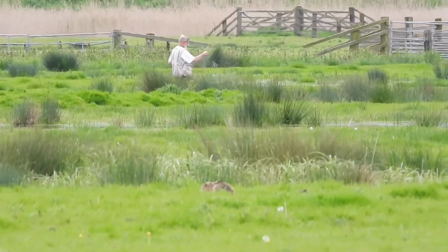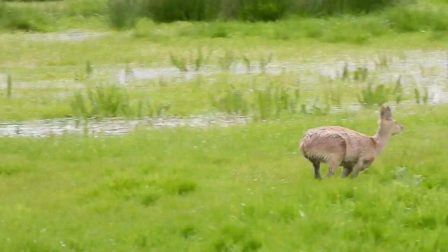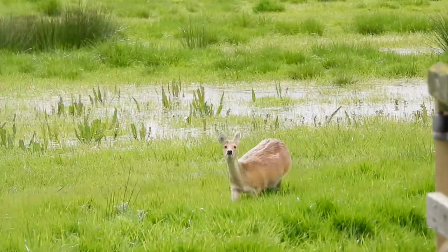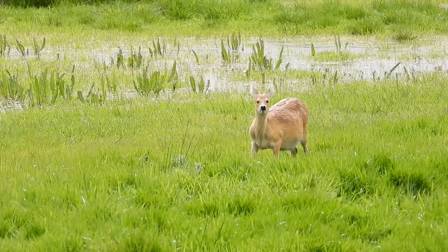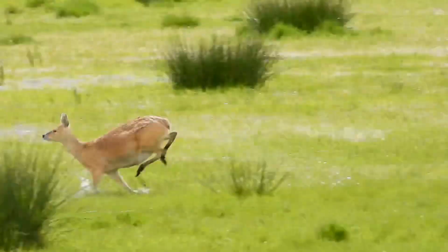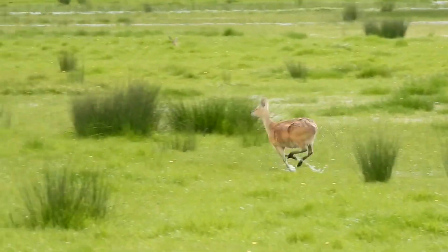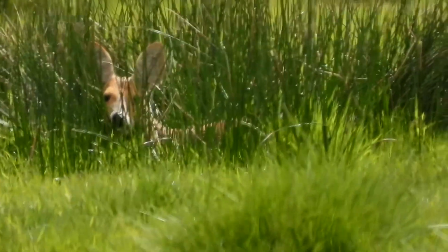It's gone again. At the front of the screen, there's a hare, look, hiding from the farmer. These two Chinese water deer, I know they're looking at me, but I think they're actually spooked by the farmer who's out in their field. So they turn around to look at him. They're looking this way, I think, for an escape route. They don't really know what to do. Just hide in the long grass.